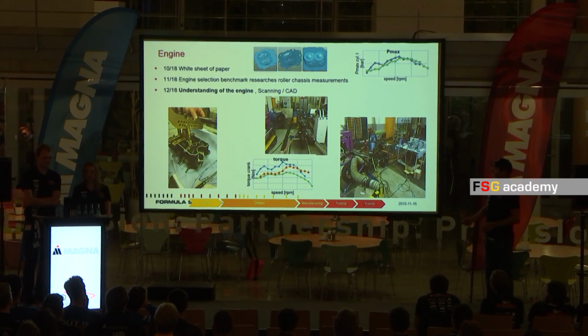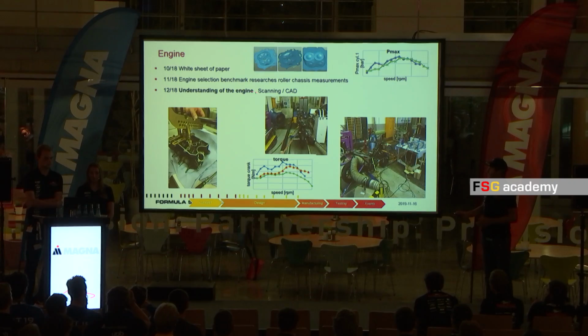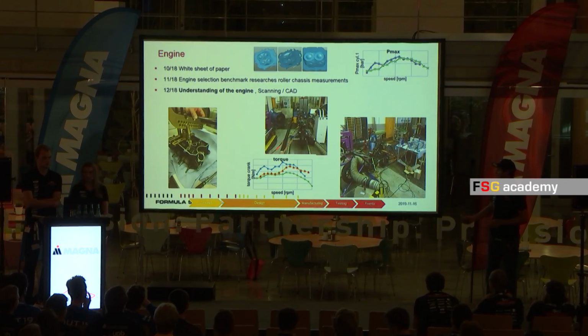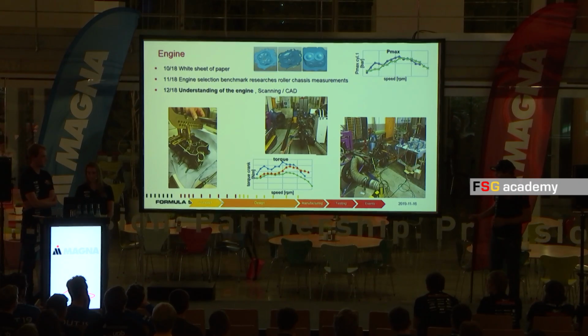You see there, for example, in October 2018 we started with a white sheet of paper. In November we thought about which engine we want to use. We made some benchmark analysis with some data and numbers, but it's not so easy to handle. Therefore, we decided to buy 3 motorcycles and put them on a roller chassis dyno. You see different pictures. This, for example, is a Yamaha, this is a KTM. We put them all on the dyno. We made measurements with indication, with different pressures, temperatures, lambdas, to analyze the data and not just believe all the data which we get.